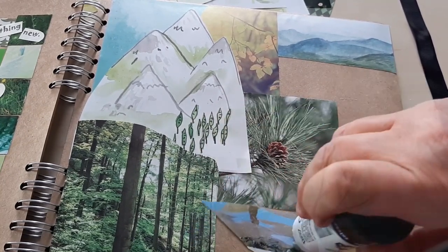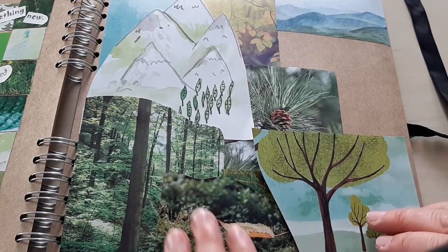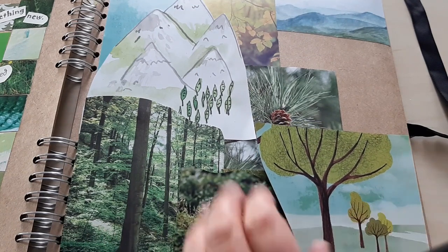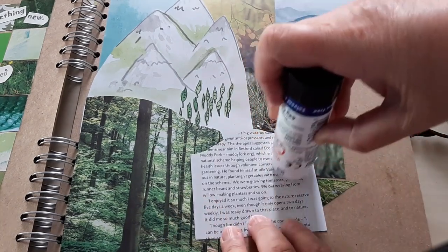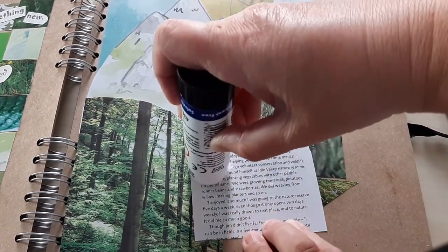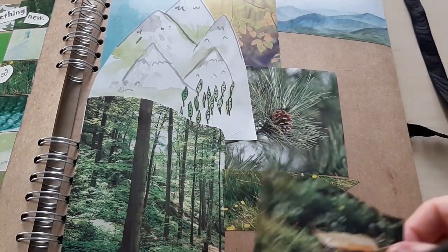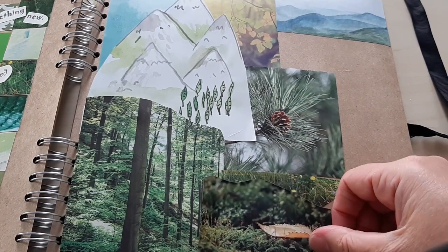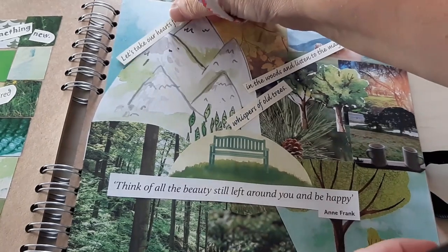I just found the whole process very relaxing indeed. Things just seemed to fall into place in a pleasing way, you know, just shuffle them about a bit. It was just a very nice process to go through. And once I felt ready that the pictures were in a nice position, I just started gluing them into place.